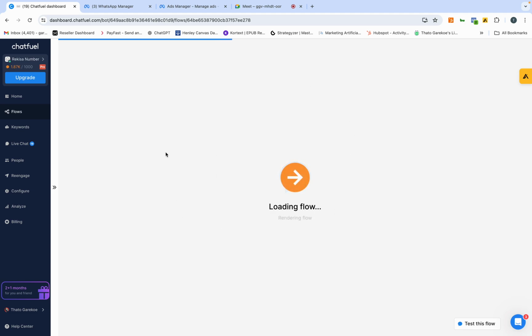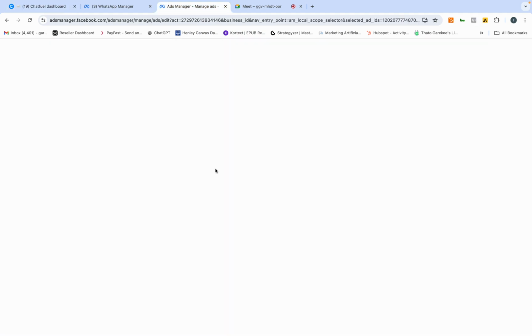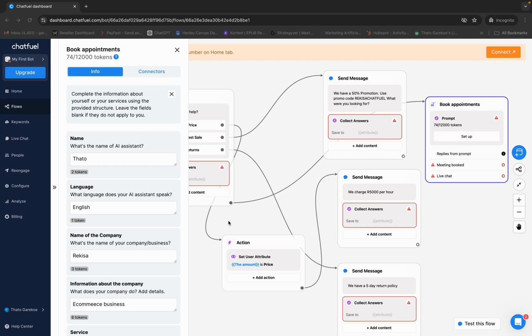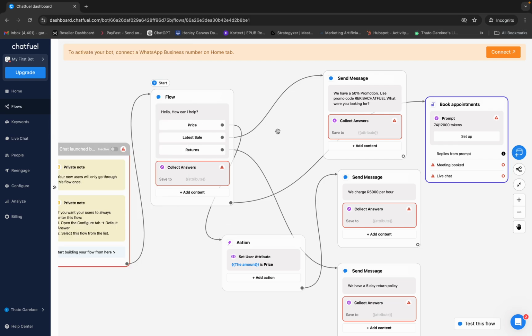All right. While this is loading, now let's assume we are running an advert on Facebook or Instagram, or we just did a post and we want people to engage with us on WhatsApp, right? We run various adverts on Instagram or Facebook, and you will see this button that says inquire now. When your customer clicks on this button that says inquire now, they will engage with your bot. All right. There's a couple of things that you would need to do in the background in order for them to engage, and basically they'll come to your flow.